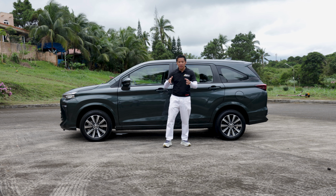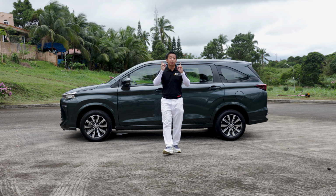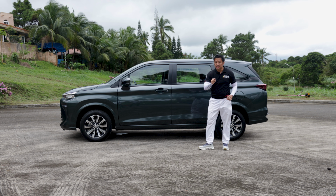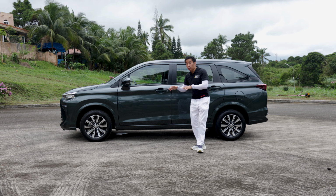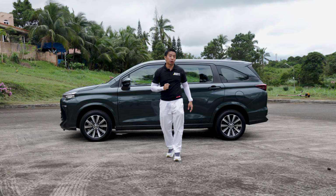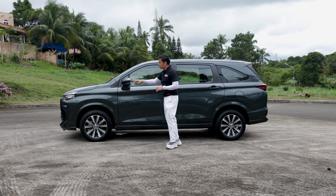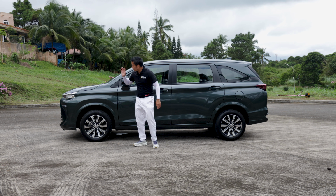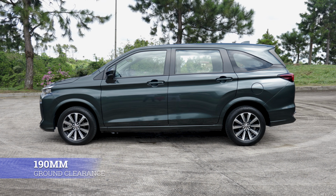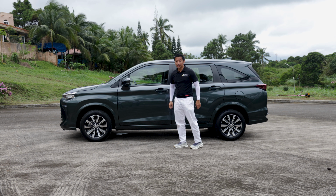So, yes, if you want the more practical, affordable, and cost-effective option, then by all means, the Toyota Avanza G will fit your requirements. But if you want the more aesthetic option, then you can go for the Toyota Veloz with the larger wheels and of course the rear disc brakes. Now, for those of you who are wondering, we still get the same suspension system here. We have MacPherson front suspension and a torsion beam at the back. And because those are the same, the ground clearance is still the same at 190 millimeters.